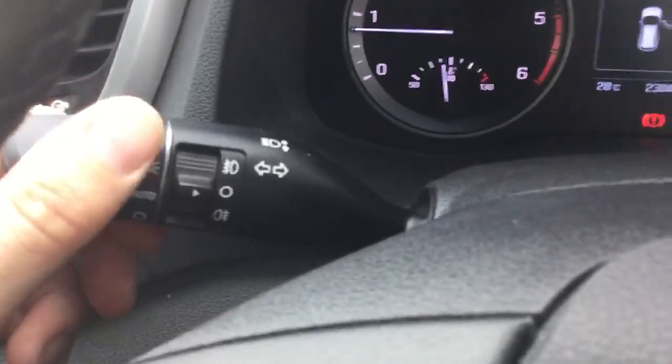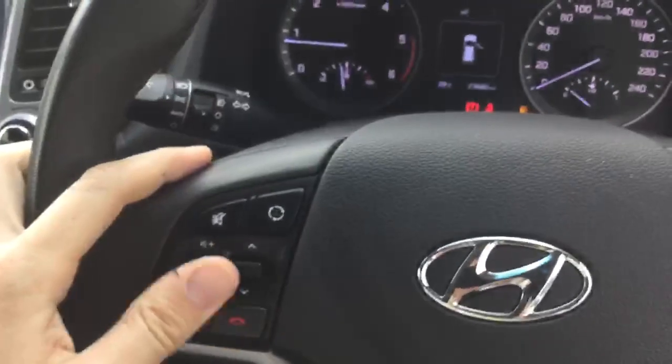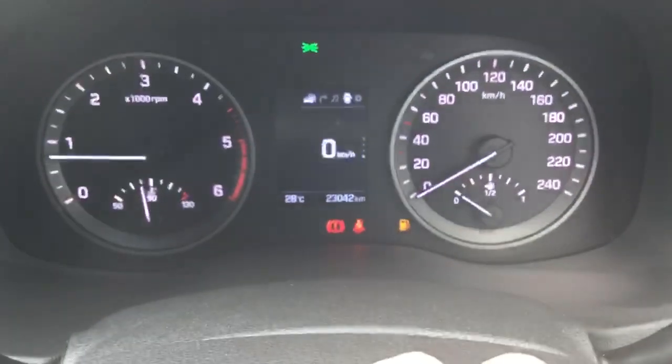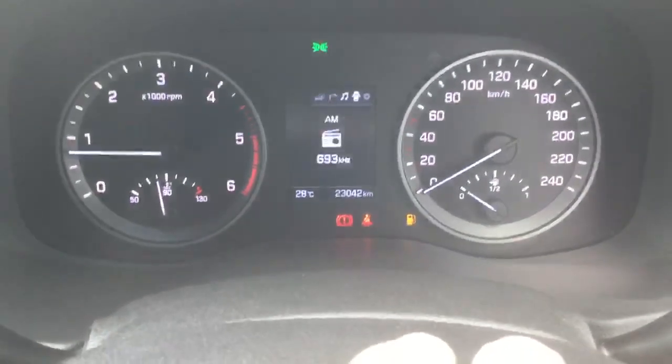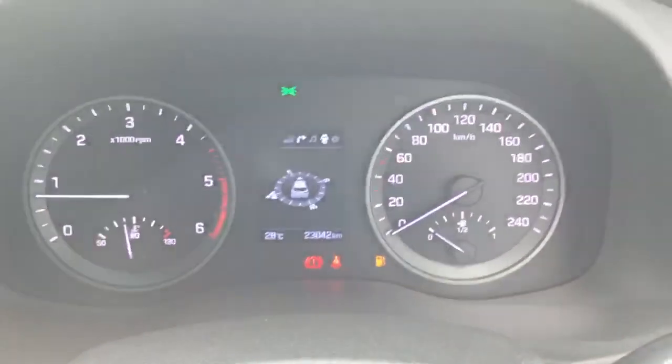Headlights are automated, so they come on themselves, and then wiper controls over here, all very straightforward. Controls along the steering wheel include Bluetooth, and then over here I can range through things like average fuel efficiency, current amount of fuel left in the car, settings, tyre pressures, next service due, and nice big white clocks. They look really, really well at night time.